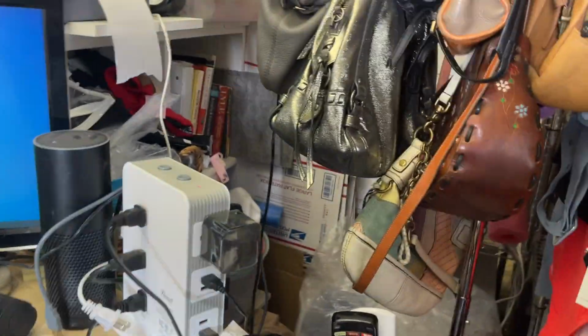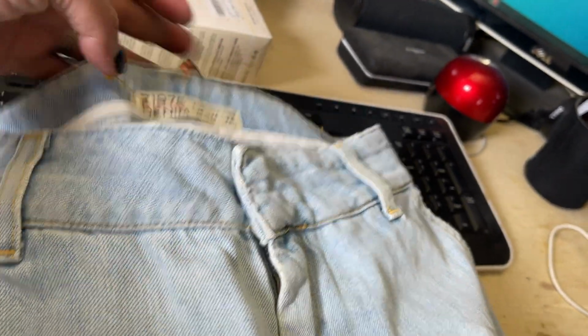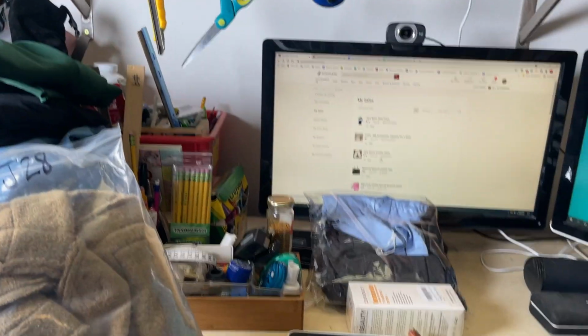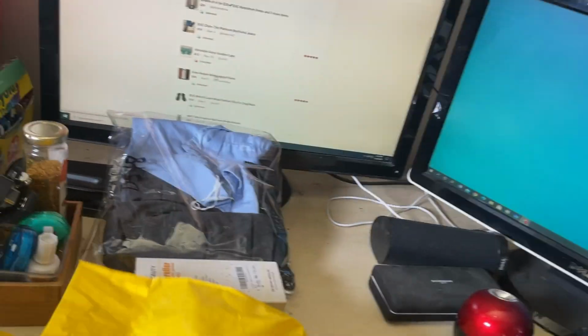And then these have been sitting forever. They're culotte Zara, and I got these two from that guy that I sourced with, and I sold those for $14. So not a huge amount of profit, but I still am very happy that I'm getting rid of things, which is my goal.